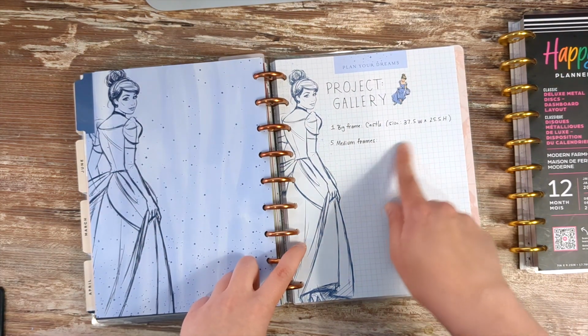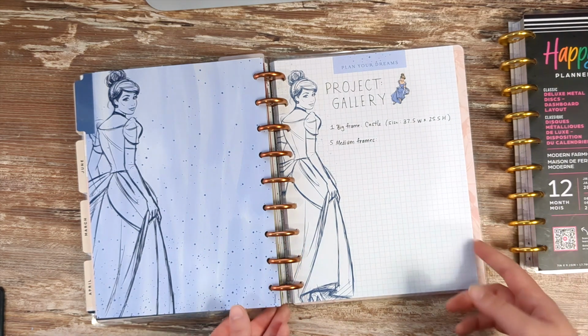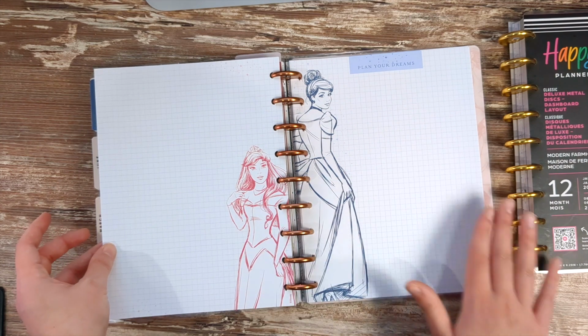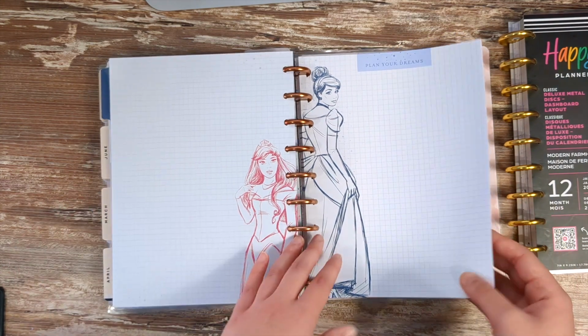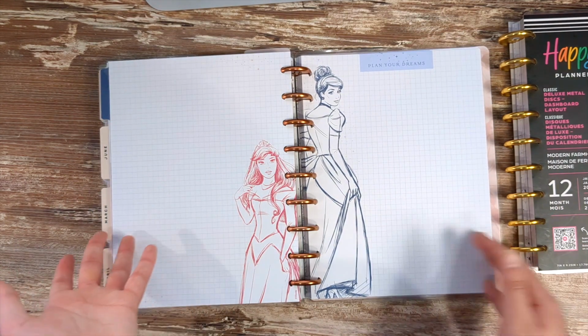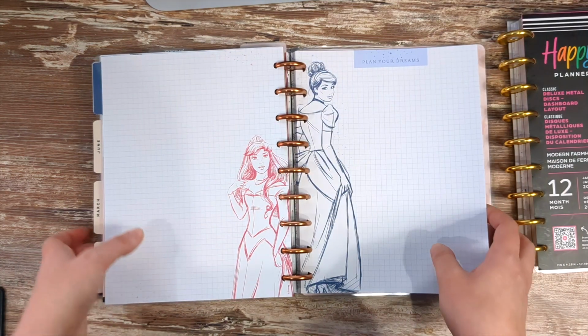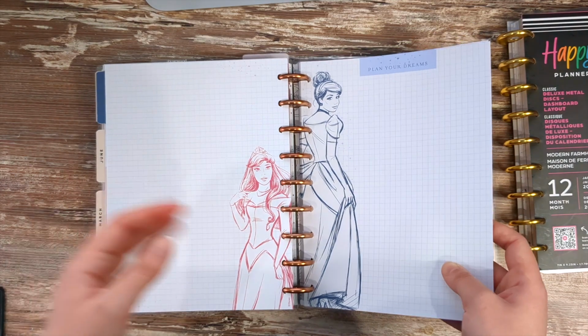So right now I'm working on a gallery wall in my office. This is one of the projects that I'll keep in here, and just any projects around the home that I want to do. I'm hoping to do a bunch of projects around the house this year. So I'll be keeping track of all that here, since this is kind of like my home binder, I guess.